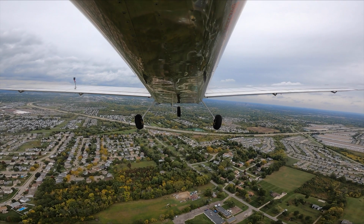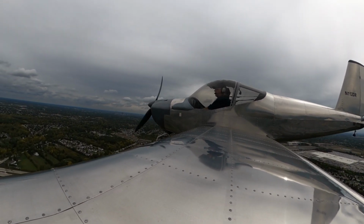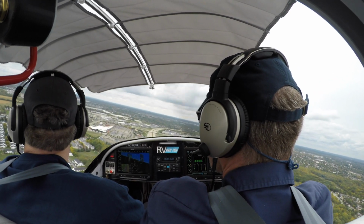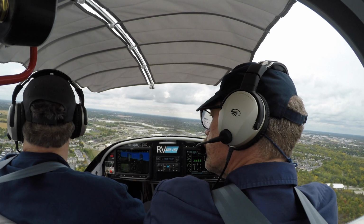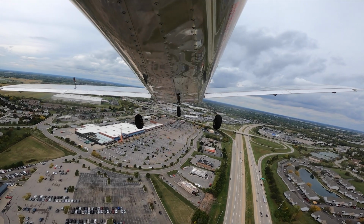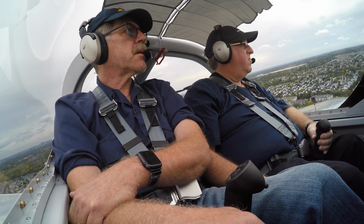Okay, we're below flap speed. Flaps half. Good. Perfect. 2 reds, 2 whites. Oh, that was well done, sir.